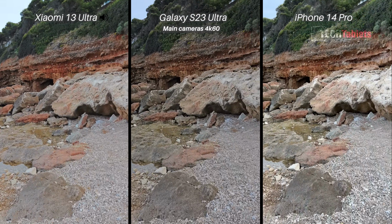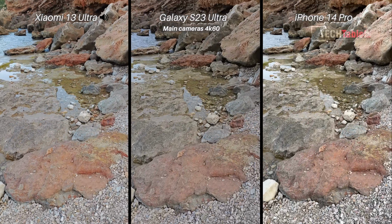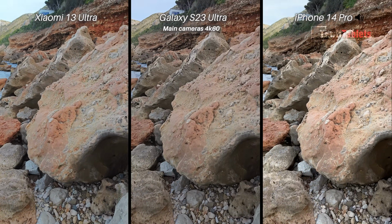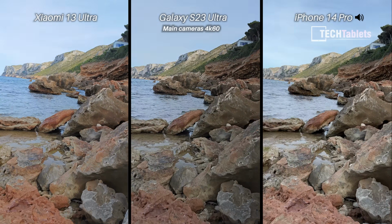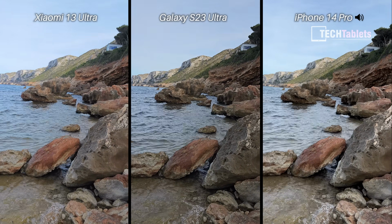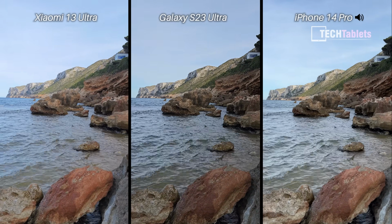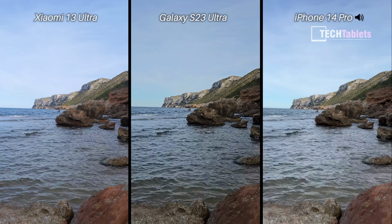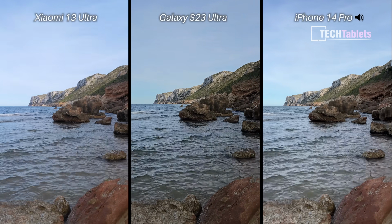I'm just going to walk around where these rocks are, hopefully not get my feet wet. That would be a bit of a disaster. Not slip into this. And which one looks the steadiest here now with 4K 60 with our main cameras. So 50 megapixels versus 200 megapixels versus 48 megapixels.